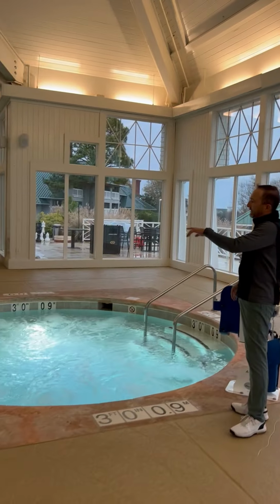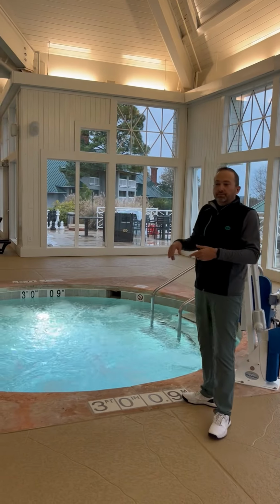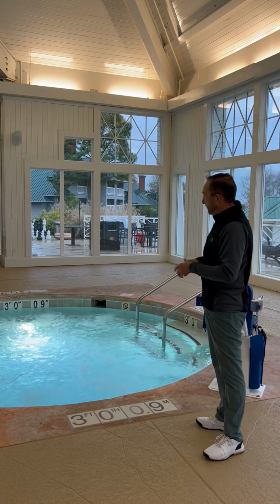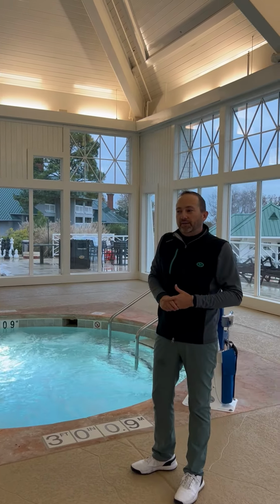We have 2 new handicap chairs, ADA lifts that went in the hot tub. New mechanicals, new filtration, new jet pumps. They're all bright, working great. New lights, new tile in the hot tub, new plaster in the hot tub.